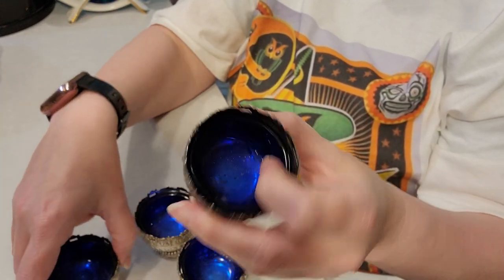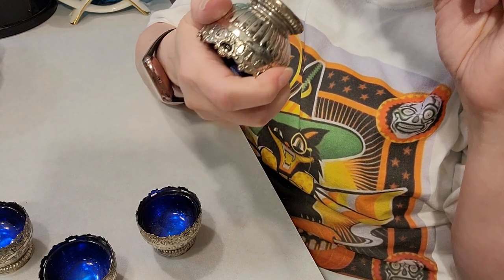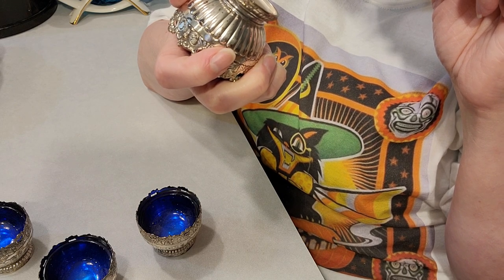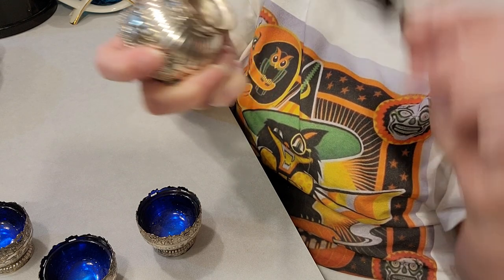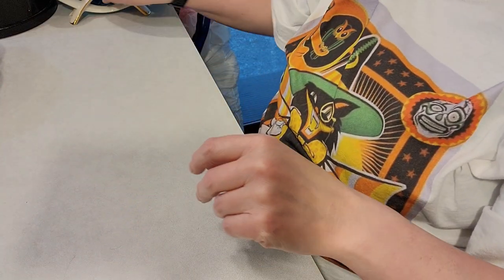And this is one of these I could read. Here it is. Raymond silver plate, R-A-I-M-O-N-D silver plate. So I got that set of four.